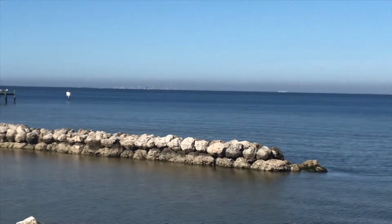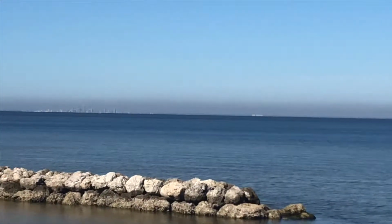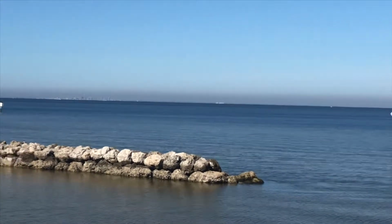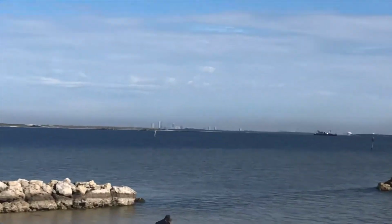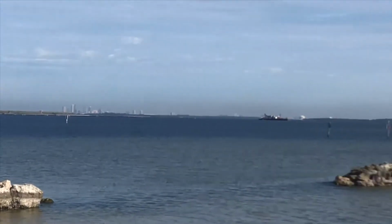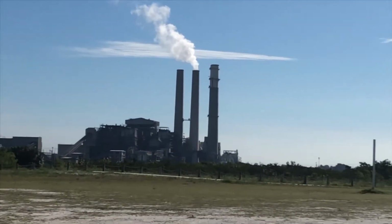We are at the Apollo Beach Nature Preserve, and we're looking out at Tampa Bay, and in the far back there you can see St. Petersburg. And if I pan across the bay, you can see downtown Tampa, and right over here was the Manatee Viewing Center.